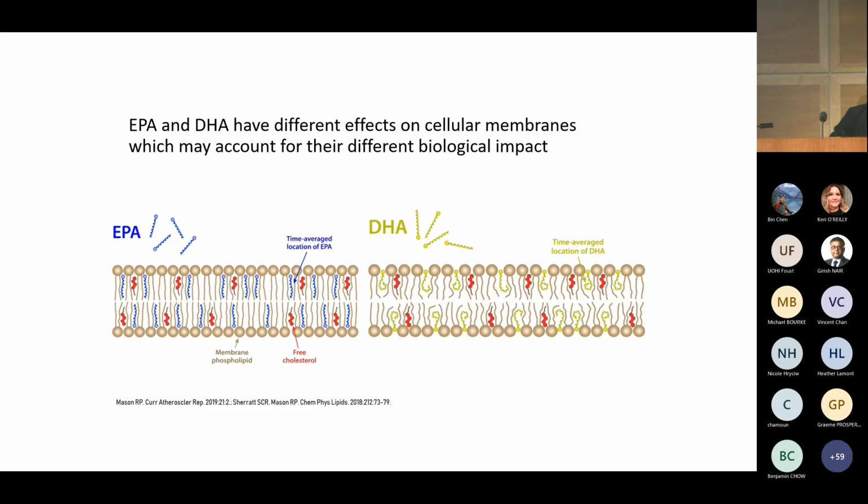So the REDUCE-IT investigators and people like Preston Mason have been very keen on the fact that there may be some particular benefit of EPA, the eicosapentaenoic acid, simply because it has different effects in the cellular membrane. EPA is more appropriately intercalated into the plasma membrane, whereas the DHA sticks out a little bit. So that plausibly might make a difference.